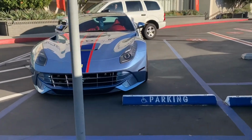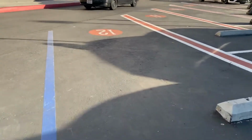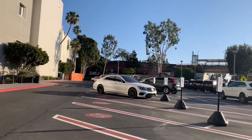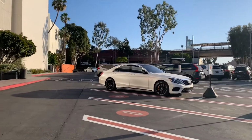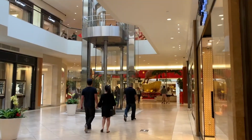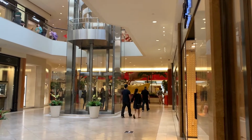Look at this beautiful car. Ferrari. Mercedes. What a nice car. And outside you still have the ox in there.